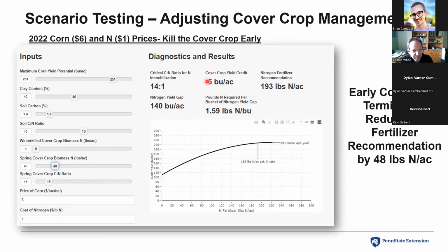Previously, I think I pointed out that cover crop yield credit was 92 bushels per acre when it was killed mature. Now it's only -5 bushels per acre when it's killed vegetative. And so that brings up this unfertilized yield here, and it pulled down our nitrogen fertilizer requirement to only 193 pounds per acre, right? So you could use this tool in any growing season to say, hey, nitrogen is really expensive this year. Maybe this isn't the year to grow a big, massive cover crop. I'm going to kill it when it's young, and I'm going to save myself $48 an acre by having 48 pounds less nitrogen required to reach my yield goal.